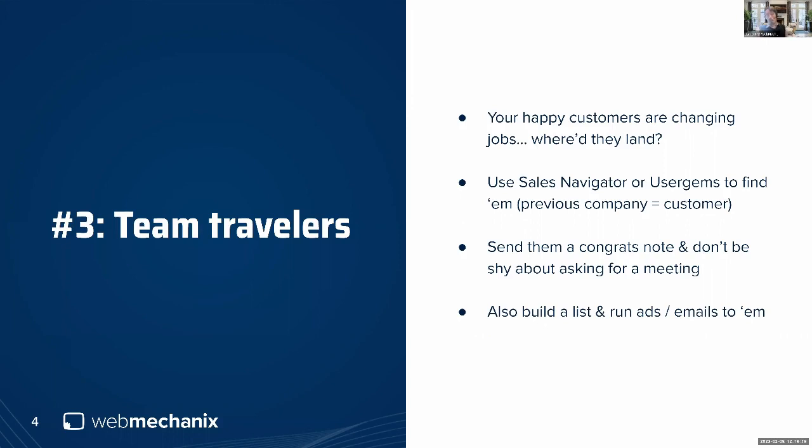And the other thing you can do with this list of team travelers that you built through Sales Navigator, you can enrich it using tools like ZoomInfo and SalesIntel, is also to build a list and run ads and emails to them, right? Consider that another cohort of people that you can then nurture, right? Those people that you already have that existing relationship with, and you can message them a little bit differently, right? You can message them assuming they're already aware of your product and solution and how it solves their issues. Basically continue to educate and continue to excite them about the opportunity, right? And of course, go for the close, go for the meeting, get them in touch with your sales team.